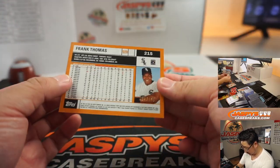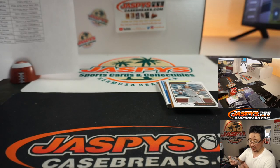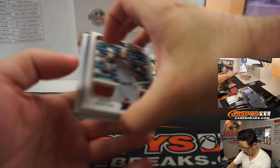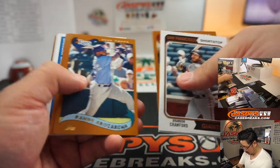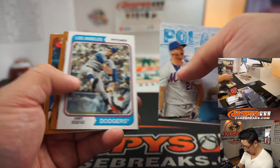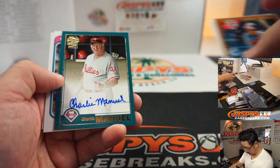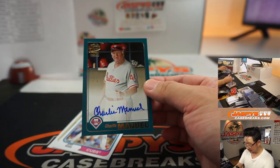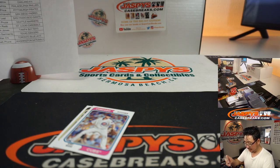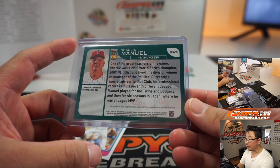Frank Thomas to 175 for Tyler and the White Sox. Be one more auto. I like that polar bear poster. I think there it is. It's Charlie Manuel, old Philly manager. That'll go to Jordan White and the Fightin' Phils. There it is.